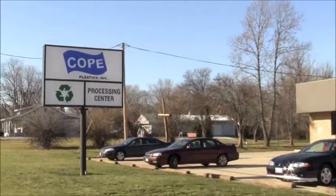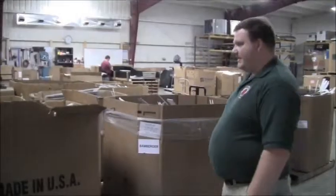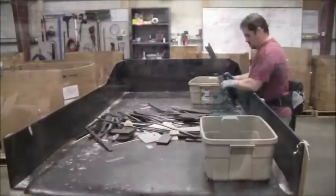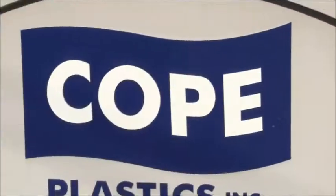At Cope Plastics, we take our commitment to the environment seriously. In 2001, our recycling program expanded to include our own standalone recycling facility. This allows us to recycle 1.5 million pounds of our own material yearly, as well as materials from our customers and suppliers to sustain green initiatives through innovation, education, and social responsibility.